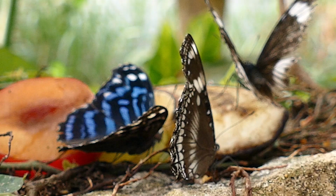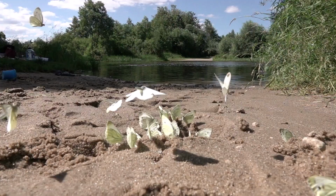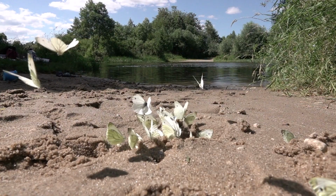You might have seen vivid butterflies in your life. However, let's take a look at it. How many days does it take to evolve from caterpillar to butterfly?